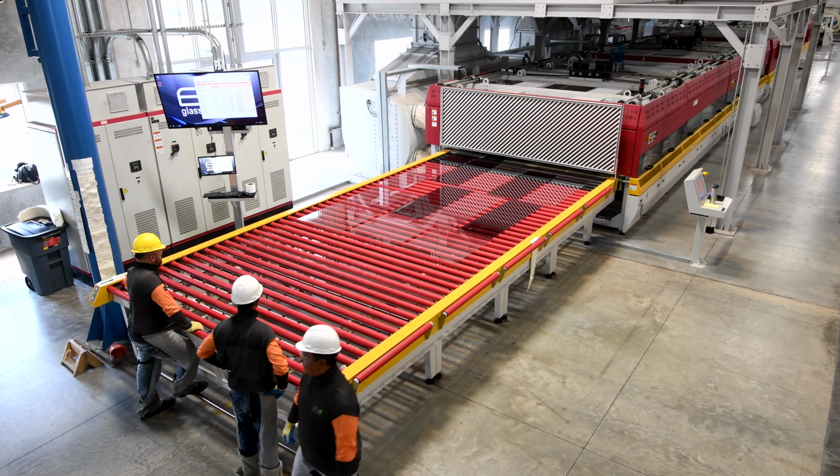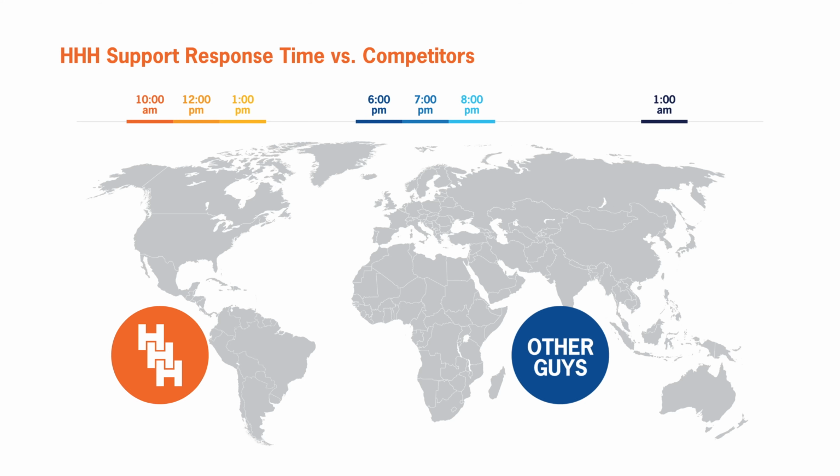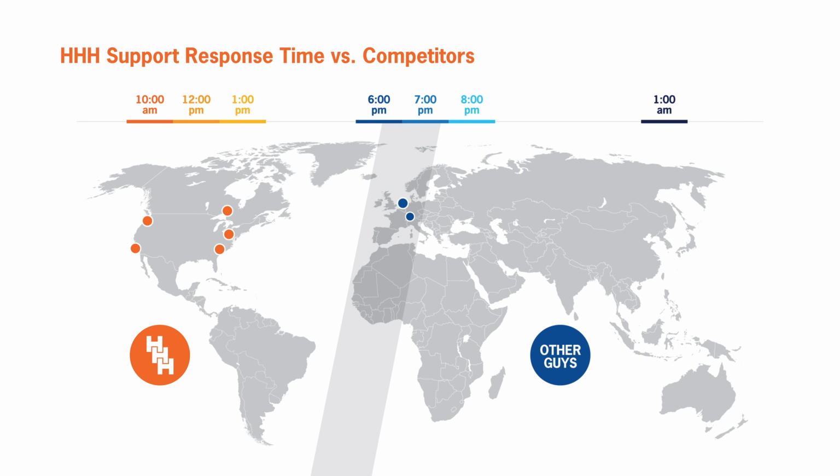All equipment comes backed by our US-based technical support team. 5 service centers across the East and West Coast allow us to provide real-time support and service.